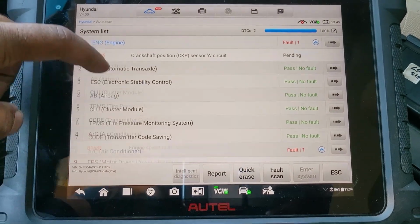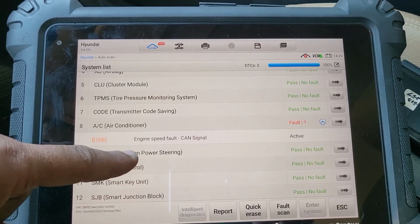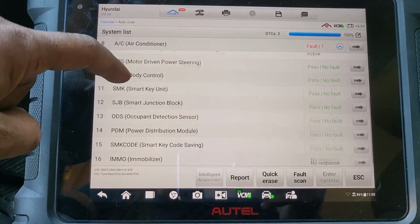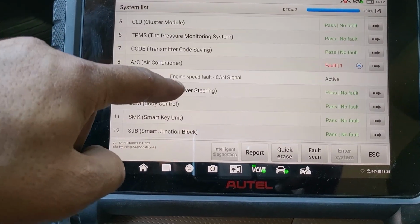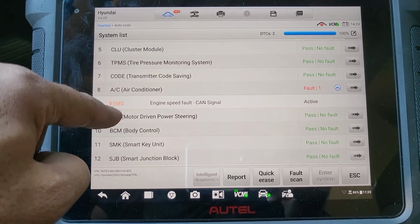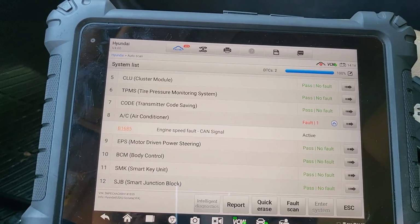Why is this one on? Engine speed fault. Active engine speed fault. That's interesting. That's a good clue. We didn't have that before. We had some door actuator or something. Engine speed fault, B1685. This is really cool, man. Caught it in the act.